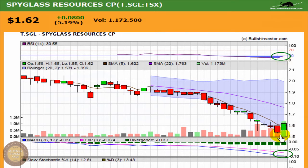Now, with any chart, it's imperative to find a support level. Use those support levels as stop loss in case the reversal doesn't continue. In this case, the bottom support will be right there at Monday's lows, just above $1.50. I'd also pay attention to this chart to a certain degree, right there around $1.60. It's a very short-term area of support.